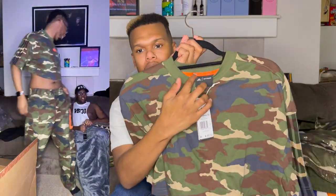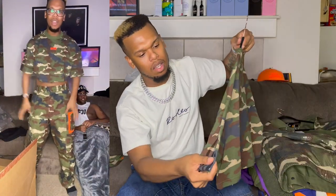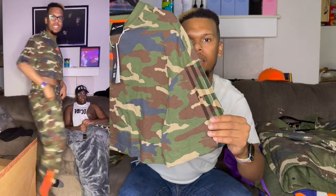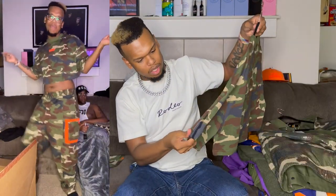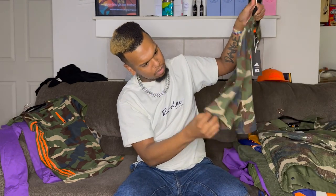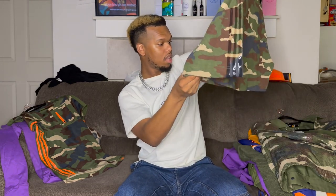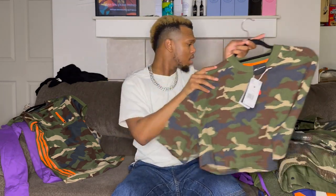We do have the Ivy Park right here, of course, like we always do now. And on the side, I think this is also vinyl. You have that clear piece of vinyl right there. Now, do we have an Adidas logo on this? Not that I see, which is kind of a good thing. I guess the three stripes, Adidas, we know Adidas. So, we have the crop top.